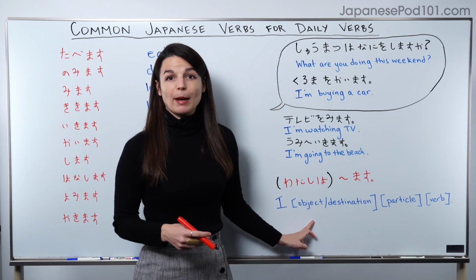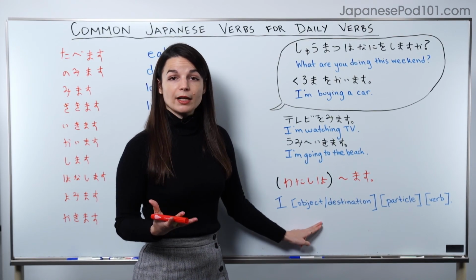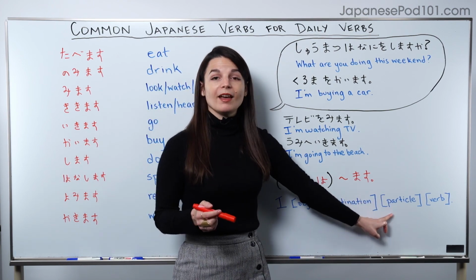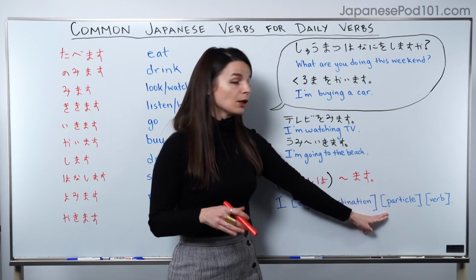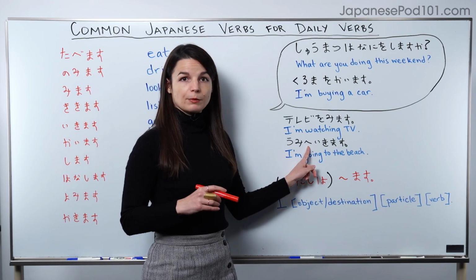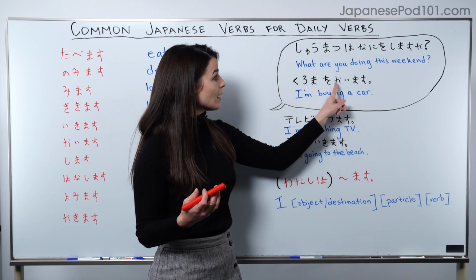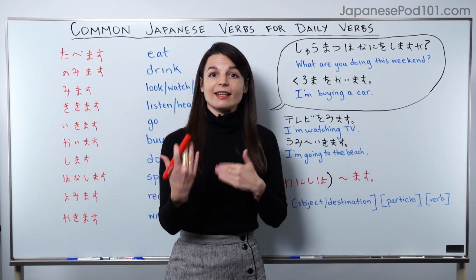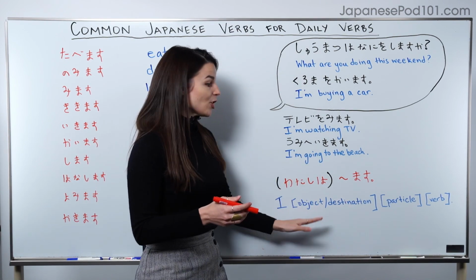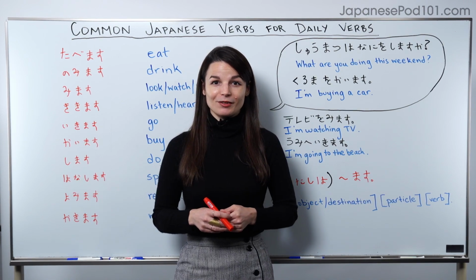Here is the basic pattern that you can follow when you want to make your own sentence. I plus the object or the destination, depending on what you want to say, followed by a particle and then the verb. Particle, again, will change according to the verb you want to use. For example, in this sentence we saw へ to indicate direction. In this sentence we saw を. Same thing here and here. This indicates an action of some kind. So depending on your verb, depending on the information that you want to communicate, your particle will change. But this is the basic pattern that you can use.